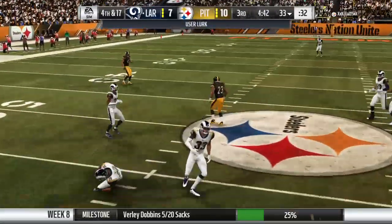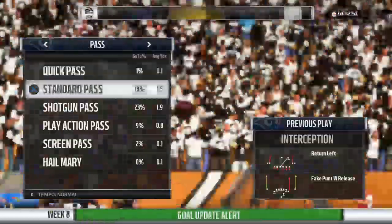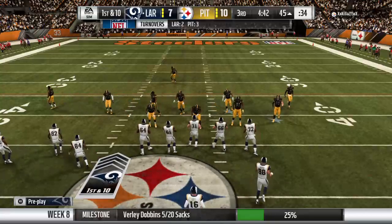And for a third time tonight, he's intercepted. Picked off at the 45. First possession of the third quarter, an interception, so maybe a second-half tone setter. Indeed, and not the tone they wanted to set.